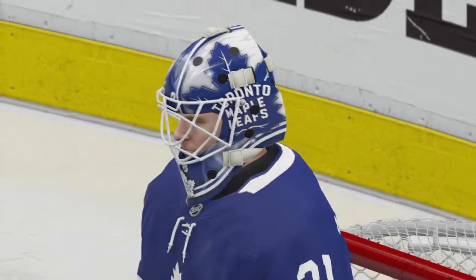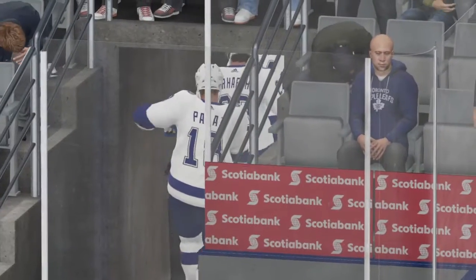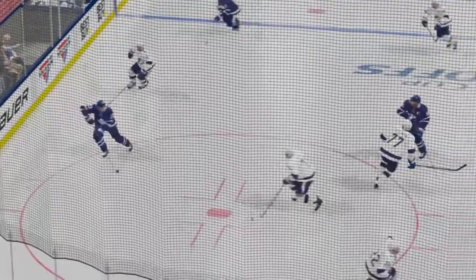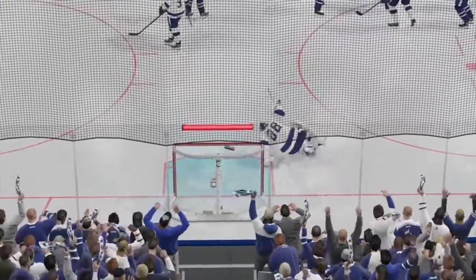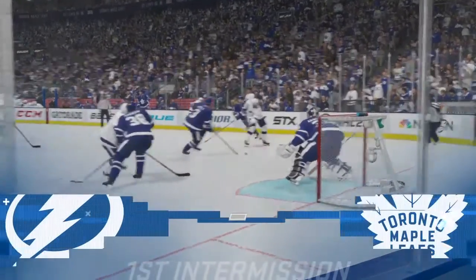So the Toronto Maple Leafs have a very good start to this hockey game. An early goal by William Nylander on a fantastic feed from John Tavares in the middle, but the Lightning were able to answer quickly. It's a 1-1 hockey game on the ENHL network. We'll be right back after a short break from Scotiabank Arena.